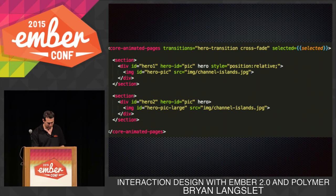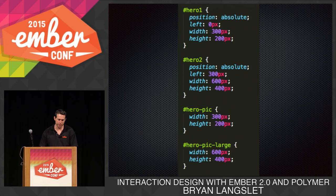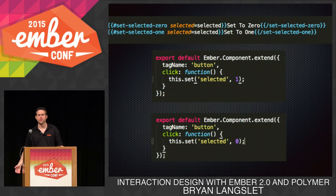All right, so we set a little bit of CSS. We're just setting one thing, 300 by 200 pixels, and just making it flush left. The next image is double the size, pushed over to the right. And then we just have a couple simple Ember button components, and all they're doing is setting a selected value to 0 or 1.